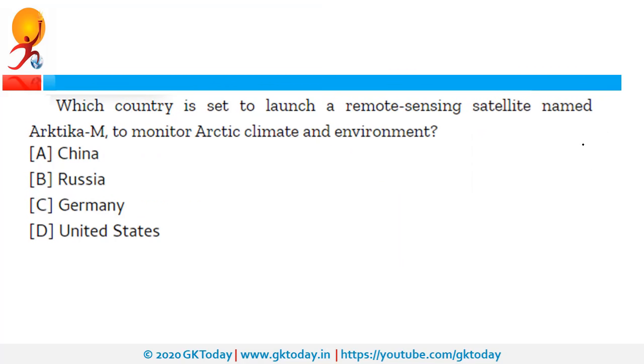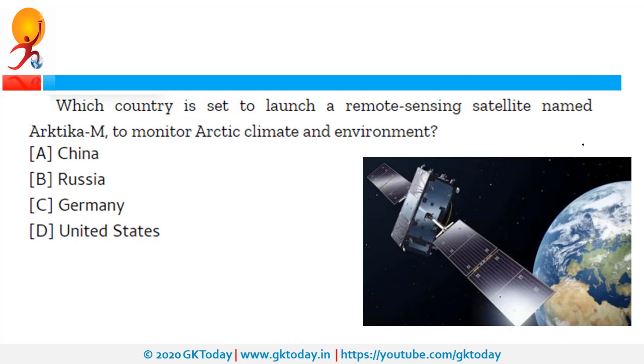Next question is, which country is set to launch a remote sensing satellite named Arctica M to monitor the Arctic climate and environment? So, Russia is going to launch this satellite to monitor the Arctic climate, and the name of the satellite is Arctica M. Now, Russia was also in news as recently Mikhail Mishustin was appointed as the Prime Minister of Russia. Mikhail Mishustin was also in news as recently he was tested positive for COVID-19.